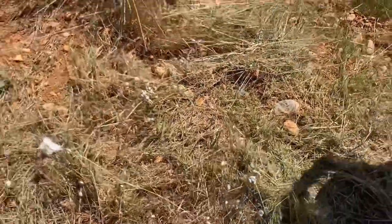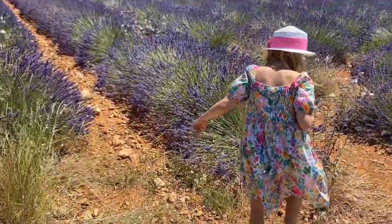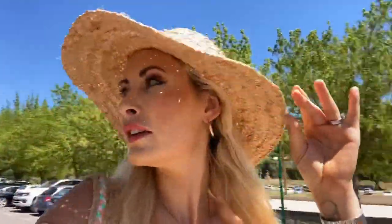God. I'll put them there. We've arrived in Valensole village. Let's go have a ponder. Looks absolutely gorgeous. Shops, ice cream stalls, bunting, everything. Yes. If you are coming to Valensole, make sure you have your straw hat. There is endless straw hats.